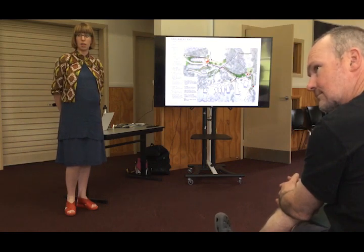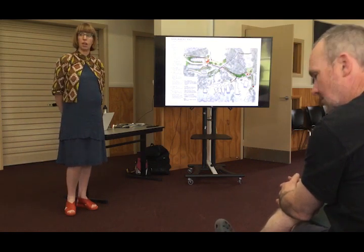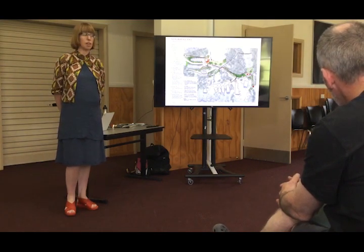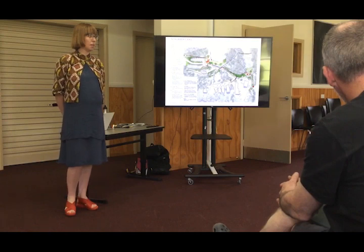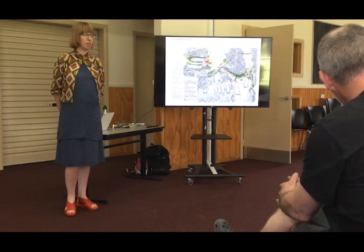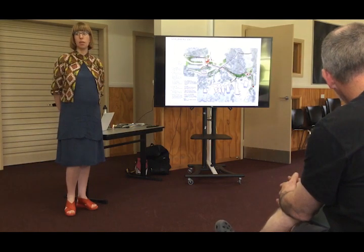It does have a fire pit then. It does have a fire pit. Yeah, it does. But it could be made more accessible, with more of a viewing aspect. Yeah, it kind of feels a bit private. It is a bit, yeah.